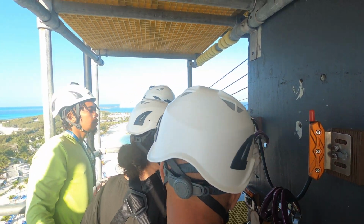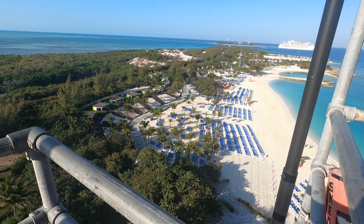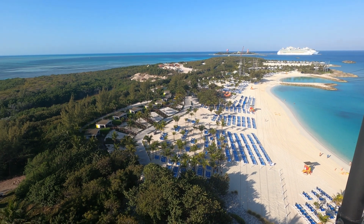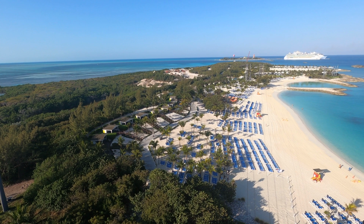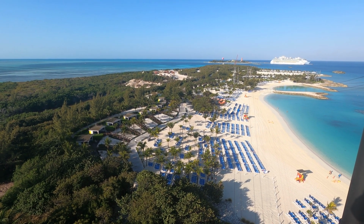Now, for the private island, I touched on some of the misses. I did like the zipline experience that I had. It was a little short and a little expensive for what it was. I paid about $140 for my experience. It lasted just under an hour, but it is a great viewpoint of the entire island. The island itself is very beautiful.